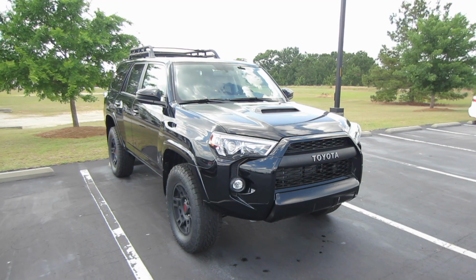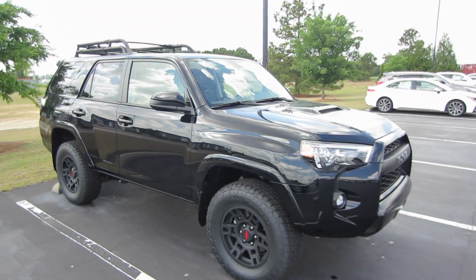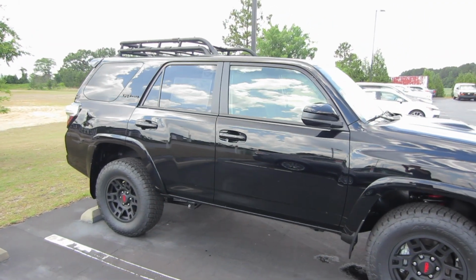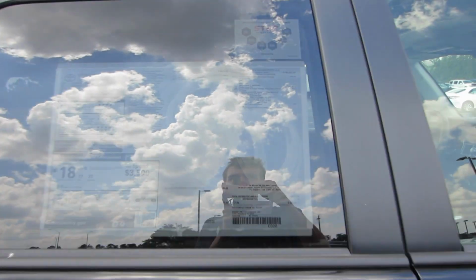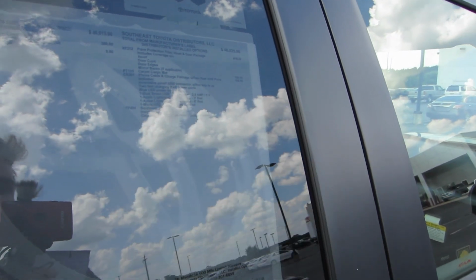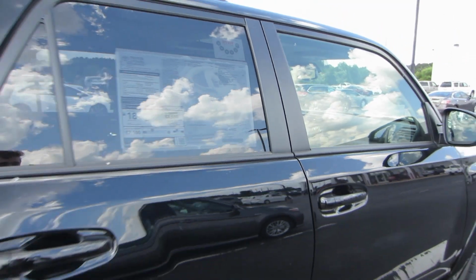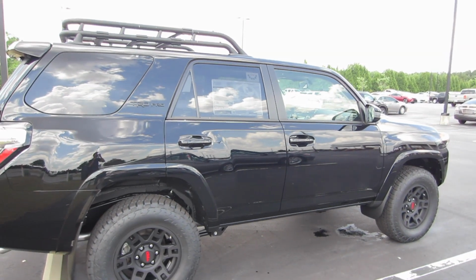And here in front of me we do have the 2019 Toyota 4Runner TRD Pro 4x4. It is going to be in the midnight black metallic with the black graphite Softex interior. Checking out our window sticker, as far as the options go, we do have the sliding rear cargo deck, as well as the clear protection hood and door package, carpet mats, and phone charger for a total of $49,040, with gas mileage being 17 city and 20 highway.